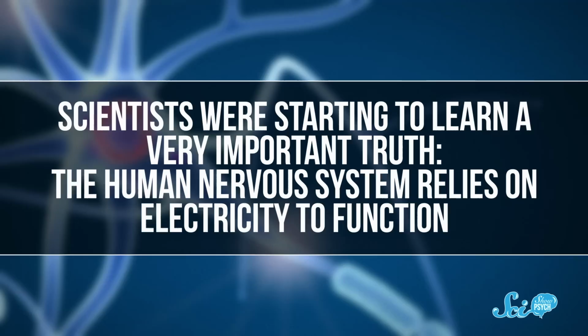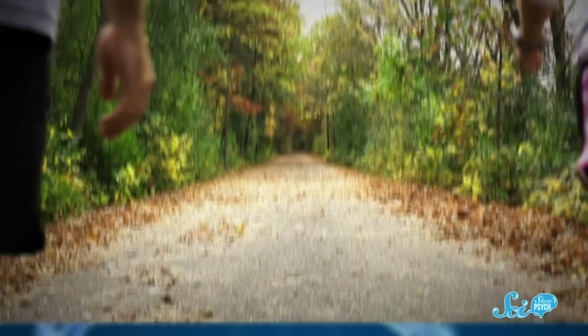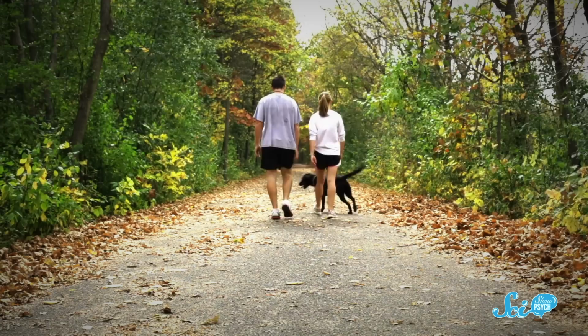Nerve cells use electricity and chemicals to communicate with one another, transmitting information like little messages throughout your body and brain. Your body depends on these electrical signals to do just about everything. From smiling to walking, processing memories or feelings, it all comes back to electrical signals in the brain.